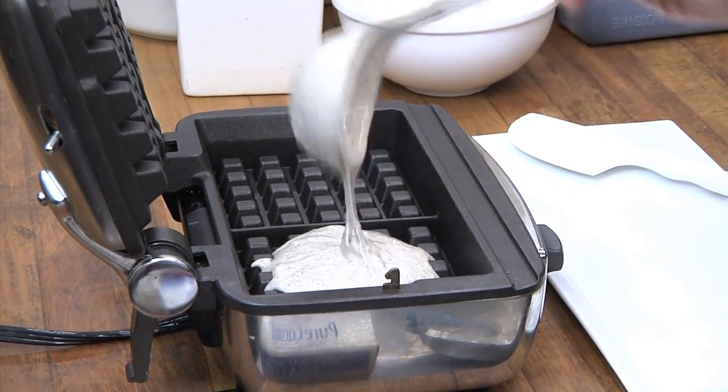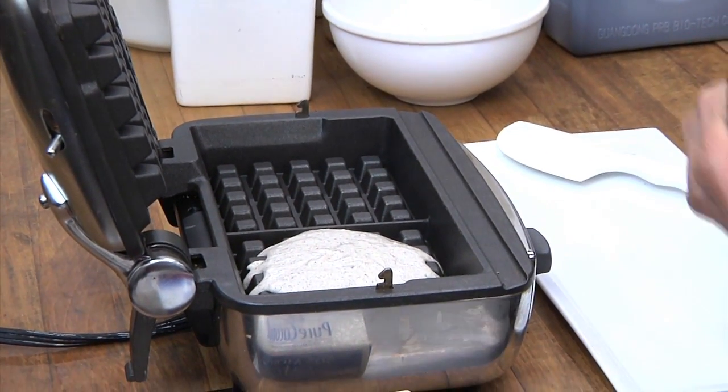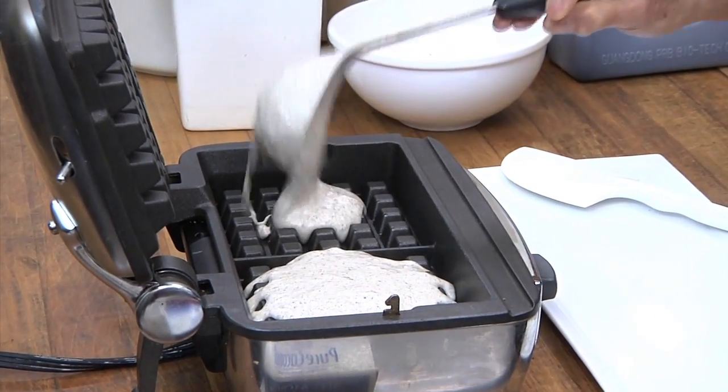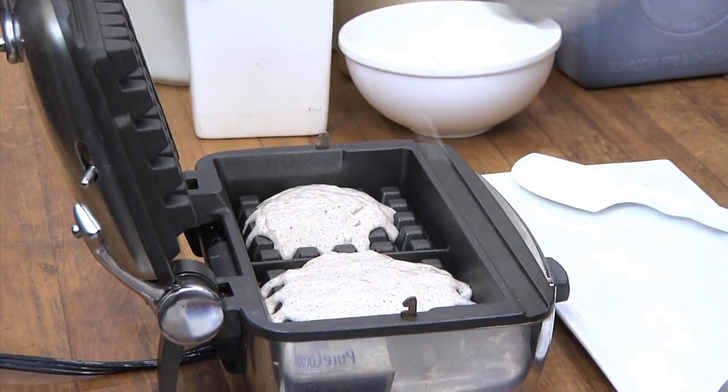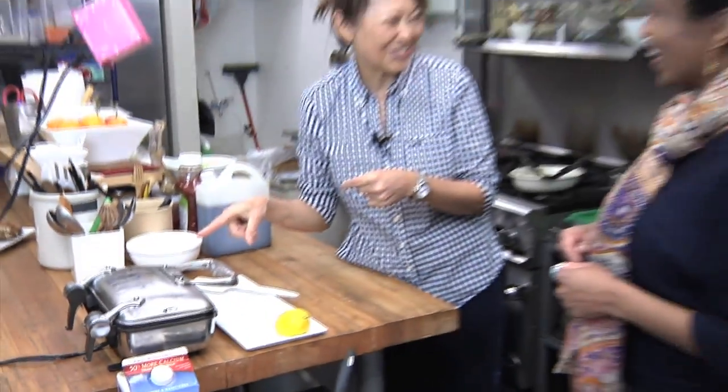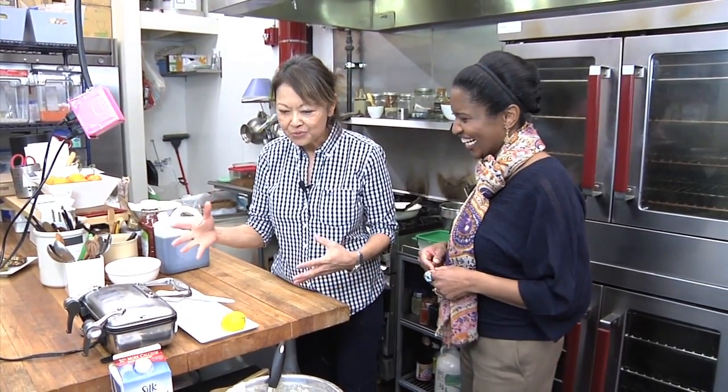So we're just putting 1 scoop on each side? 1 scoop on each side. After a while you know how much to put so it doesn't overflow. And about how long does it take to cook? It will tell you. This thing talks to you. So it's even done. I know. It beeps and you would know.